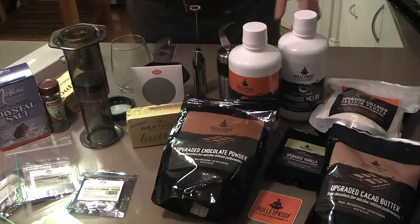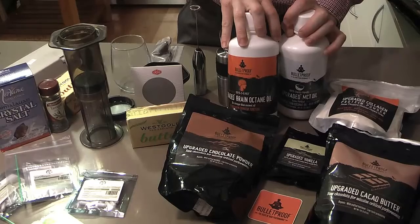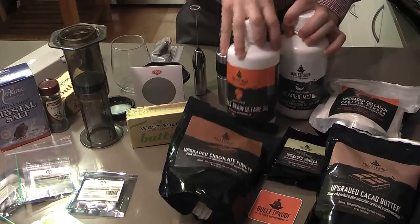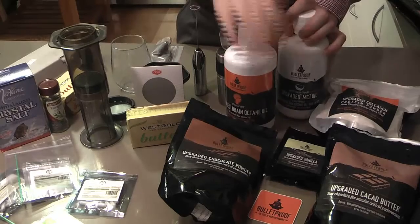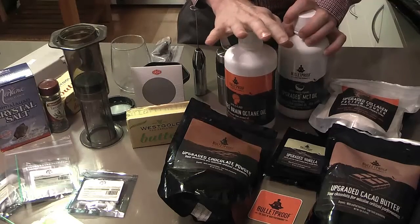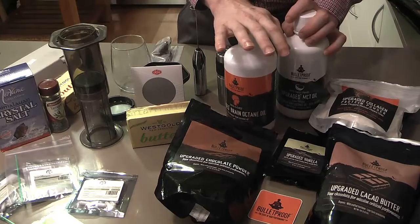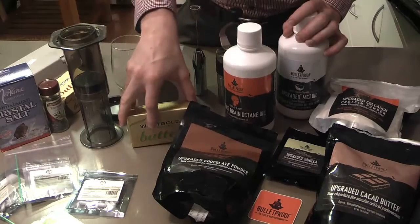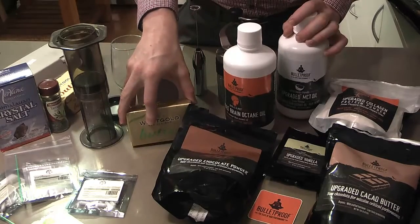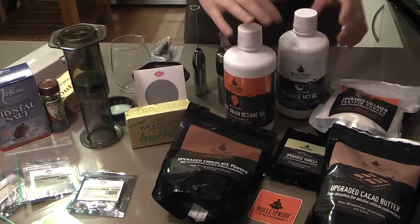This is the Brain Octane Oil, upgraded Brain Octane Oil, 18 times stronger than coconut oil. I now use this in my cooking as well. I put a bit of this with a couple of avocados, a squeezed lemon juice and some oregano, and just really makes the best guac I've ever had. Finally, some grass-fed butter. I'll link out to a fantastic infographic on why it has to be grass-fed, but suffice to say, it's just better for you.